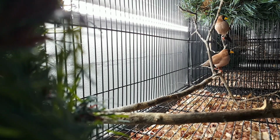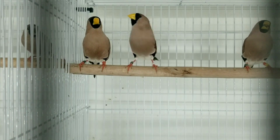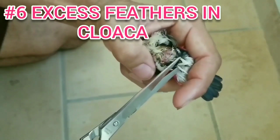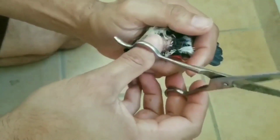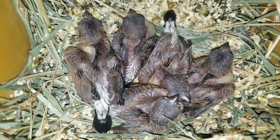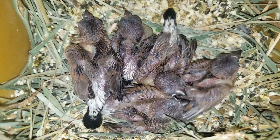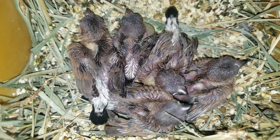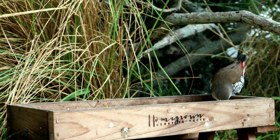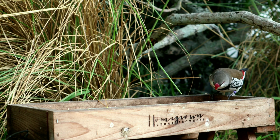Number 5, branches or perches in the cage. Always make sure that any artificial branch or perch you place in your cage are sturdy and not flimsy, so that the females can properly hang on while the males mount them. Number 6, excess feathers in the cloaca or a dirty cloaca. Sometimes certain species of birds tend to have excess feathers in the cloaca, which may cause a problem with fertility. So in order to correct this problem and increase fertility, some breeders trim the feathers near the cloaca. Another problem is a dirty or soiled cloaca. In this case, it's usually a sign of an underlying disease. Birds with soiled or dirty vents should be isolated and treated appropriately.